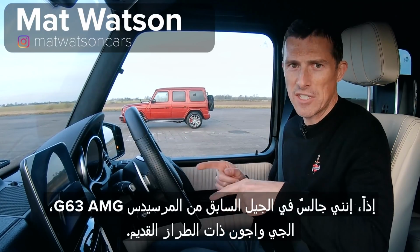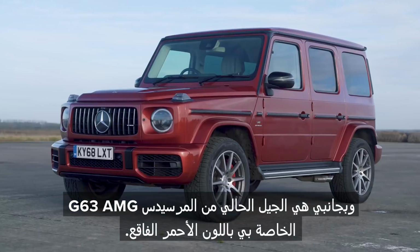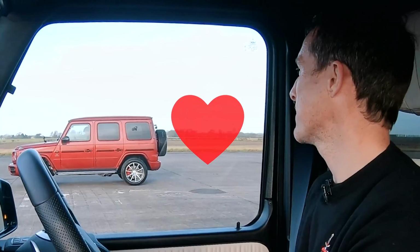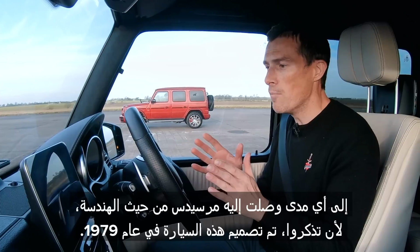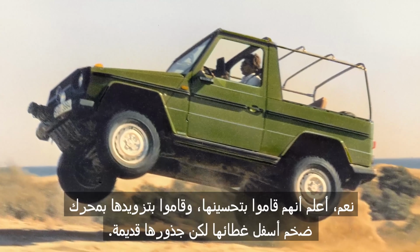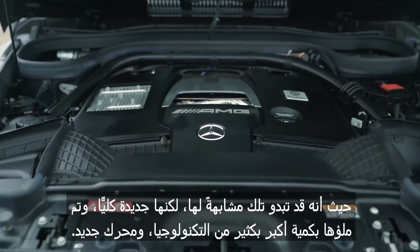So I'm sat in the previous generation Mercedes-AMG G63, the old school G-Wagon. And next to me is my current Mercedes-AMG G63 G-Wagon in bright red paint. Yeah, my lovely long-termer. Now the reason I'm sat in this old car is because I want to do a comparison. I want to see how big a difference that new car is compared to this old car, how far Mercedes has come in terms of engineering, because remember, this thing was actually designed in 1979. Yes, they've tarted it up and fitted a massive engine under the bonnet, but its roots are archaic. Whereas that may look very similar, but it's all new and it's filled with way more technology and a new engine. So let's talk about the engines.